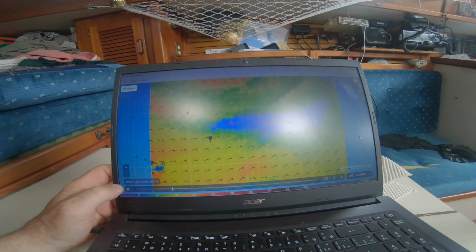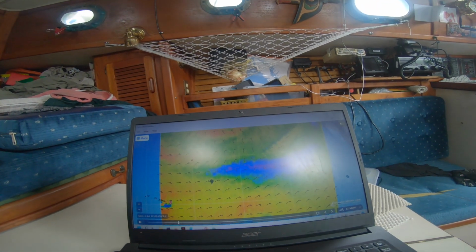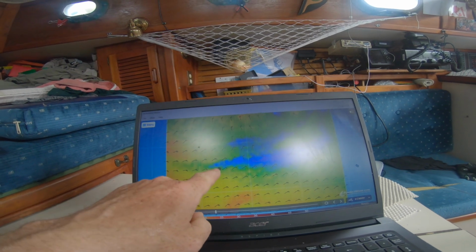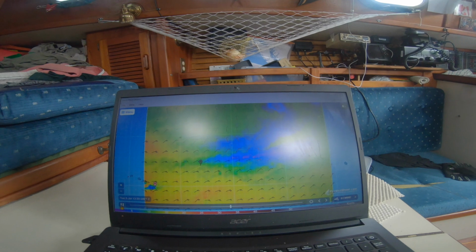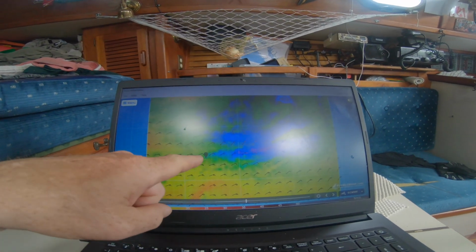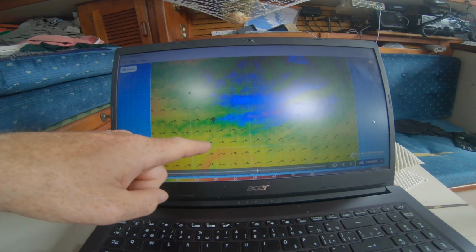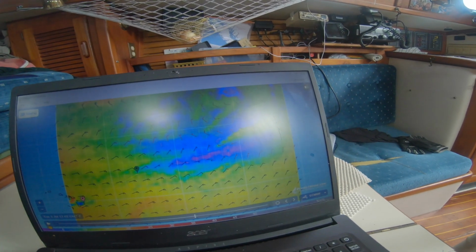If I start this, you can see the wind hole is expanding south and to the west of us. So if I start jibing now, I could end up, if this gets even bigger, in less wind. So I'm going to continue south, where hopefully the wind hole doesn't go. And it's going to be interesting.